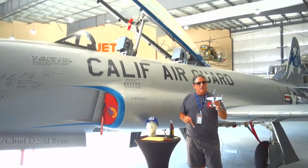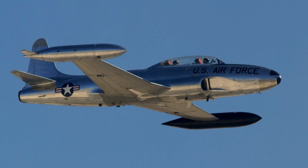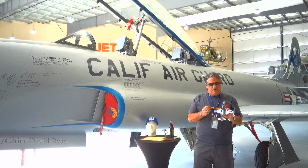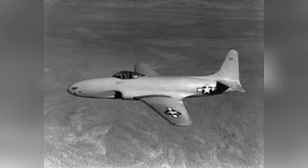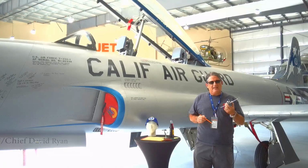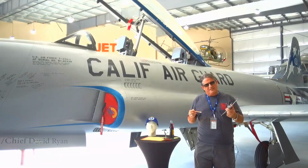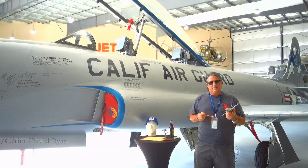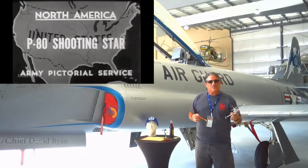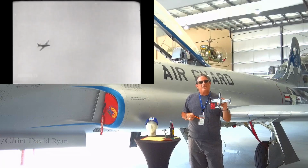But today, we're going to talk about the T-33. T for trainer, 33. This aircraft, there's a plan view. This airplane is a version of an interesting airplane, the P-80. The P-80, or the XP-80, when it was in design with Lockheed, actually went into, and this blows people away, this airplane actually went into design in 1943. Can you believe that? First flight of the XP-80 was in 1944.